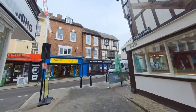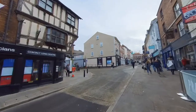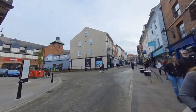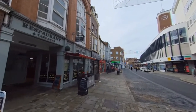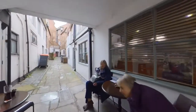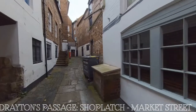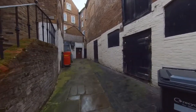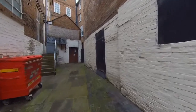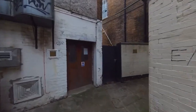So we're just going out Hills Lane back onto Mardle now. You've got that lovely warm jacket. So this is Drayton Passage. In medieval times, the Shute family had a mansion here. Some of the stone walls remain, and other features of the mansion can be seen inside the hole-in-the-wall pub.